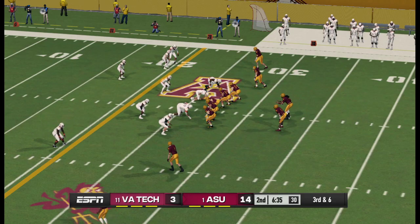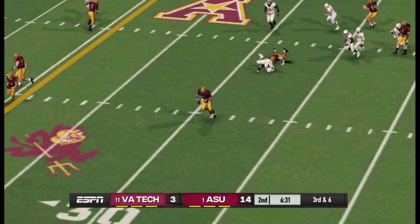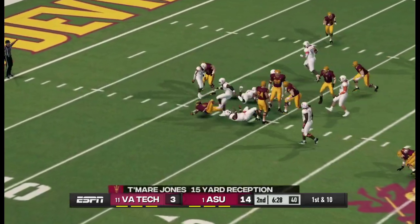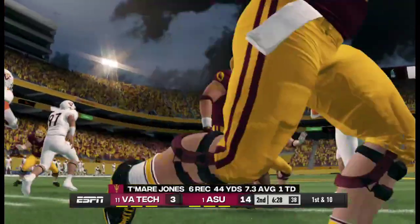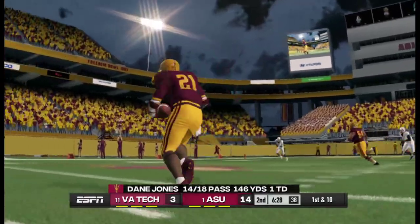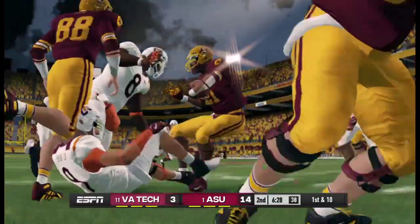3rd and 6 for Arizona State. As Jones drops back, it's going to be a screen to Tamari. He's got blockers. Picks up the 1st down, cuts it back inside. If he cuts it outside, he had a touchdown. But he picks up 15 and a 1st down. Great play regardless, though. Oh, yeah. Great job by the Arizona State defense or offense getting out there and blocking for him.